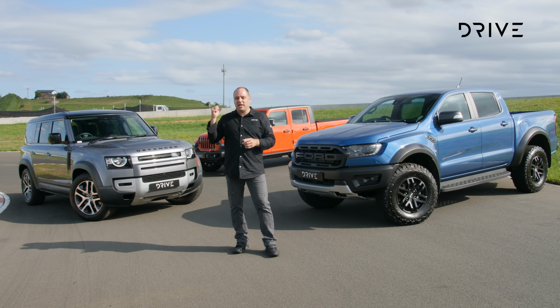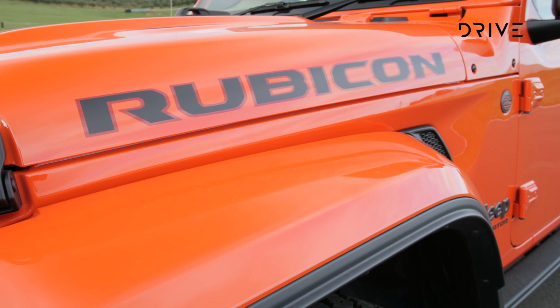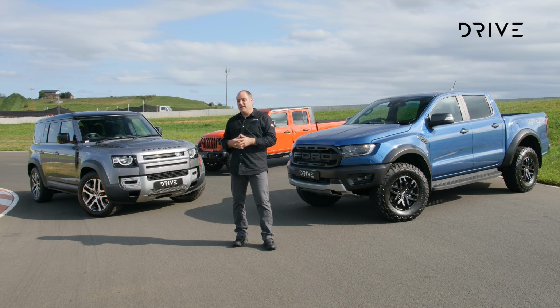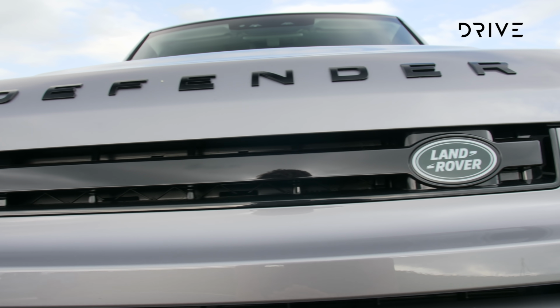As such, we've got three of the best combatants on hand. We've got the Jeep Gladiator. We've been waiting ages for a ute-based Wrangler effectively in Australia. The Ford Ranger Raptor, speaking of dual cabs, this thing is established. We know how good it is. And of course, the other vehicle we've been waiting ages for is the Land Rover Defender. It's finally here in Australia.